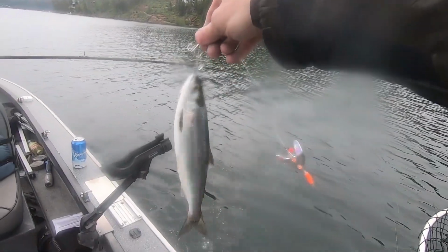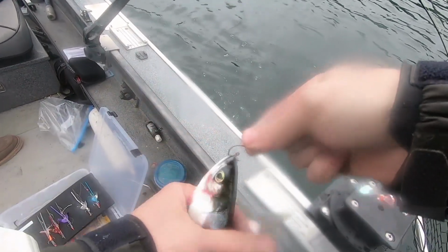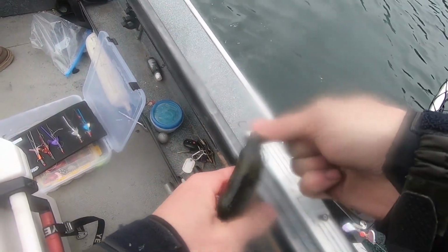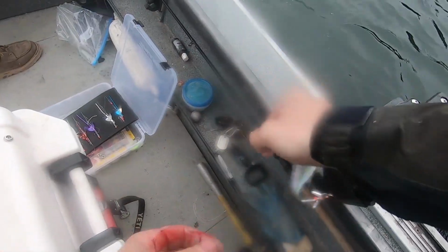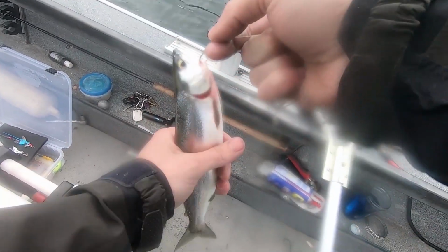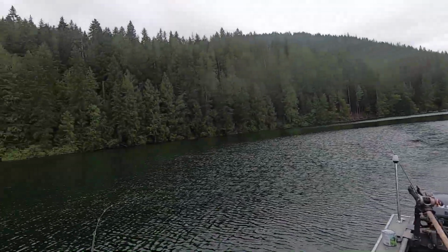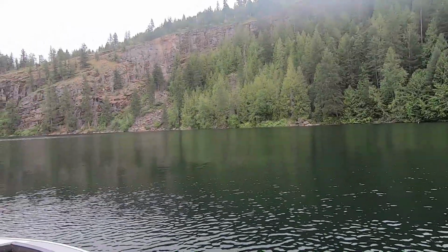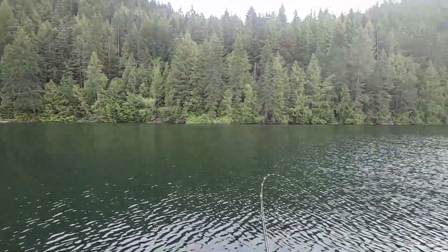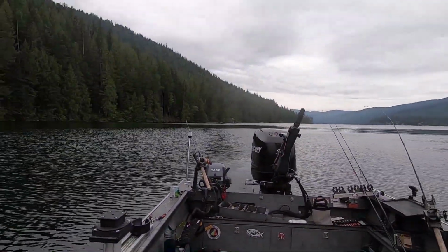So that's another one of the kokanee, number 4 on herring. So I just don't know what to say about that. Like, we're running out of herring. So here I am, northern BC, fishing king salmon and sockeye salmon.